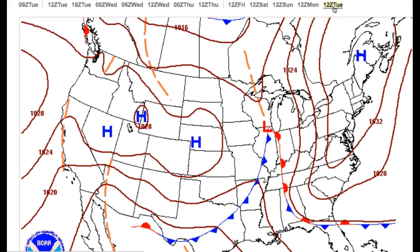That is your forecast discussion for today. We will track this storm throughout the day, of course.